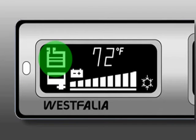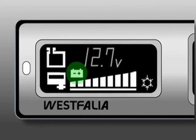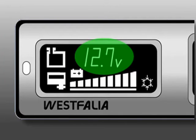This is the fresh water level indicator. When the lowest bar disappears, there are about 4 gallons remaining in the fresh water tank. The battery operation display lights up when the living area is being supplied by only the 12-volt network, and flashes when the battery voltage falls below 10.5 volts. This area displays battery voltage, the clock, and the temperature in degrees Fahrenheit.